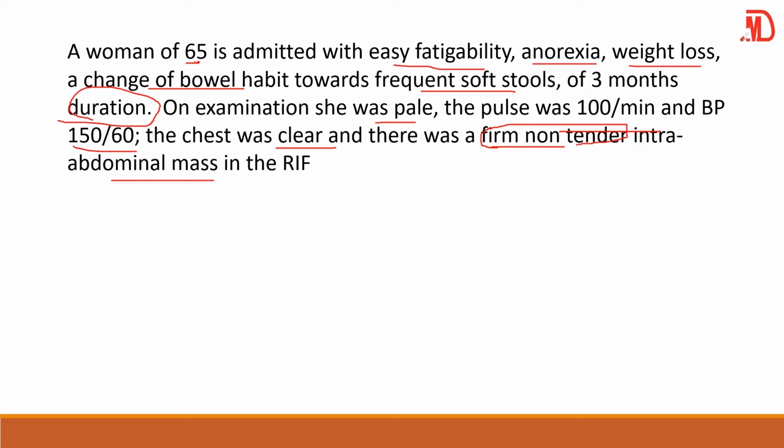Firm. When you say non-tender, it means no pain. So it's a firm, painless intra-abdominal mass in the right iliac fossa, RIF. What I tell people now is, look at it, right iliac fossa. You demarcate your abdomen. Some books divide it into 9 different parts, others into 4 quadrants. Depending on which one you want to use, begin to imagine the organs that can be found in your right iliac fossa.